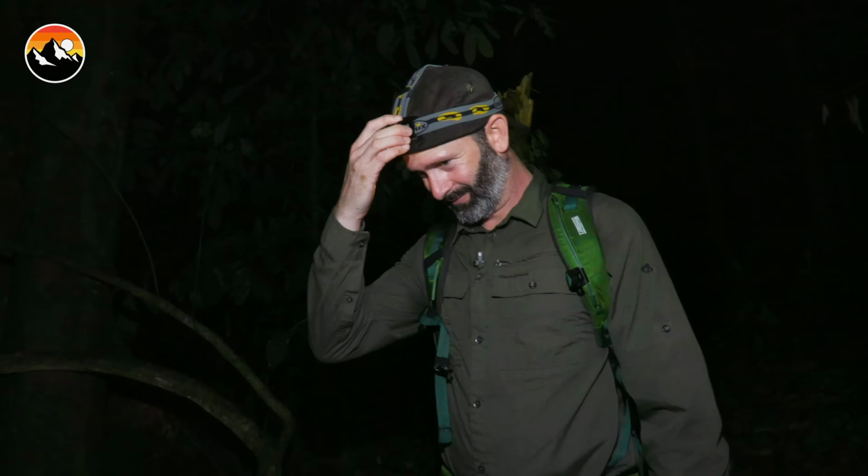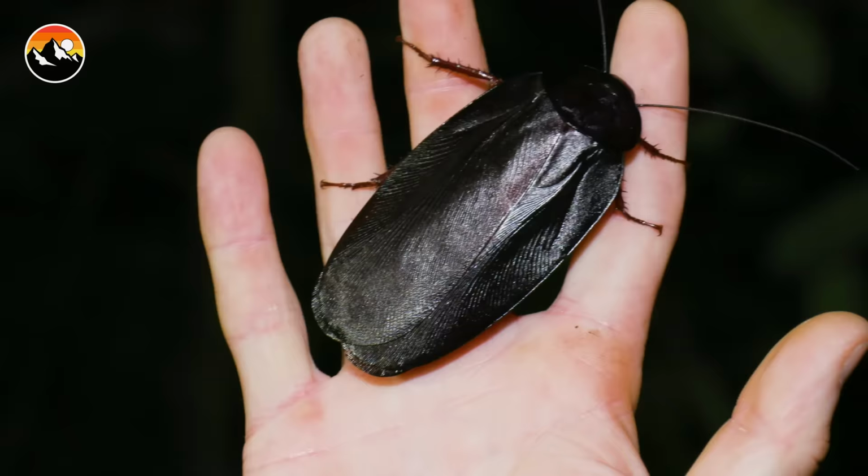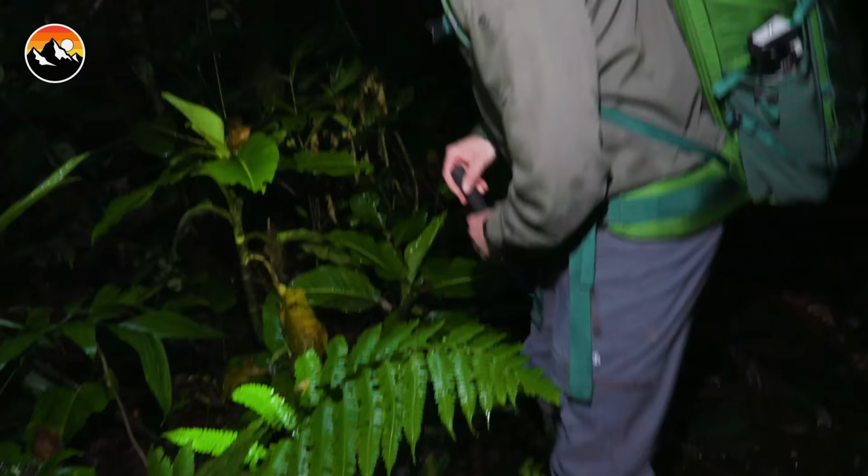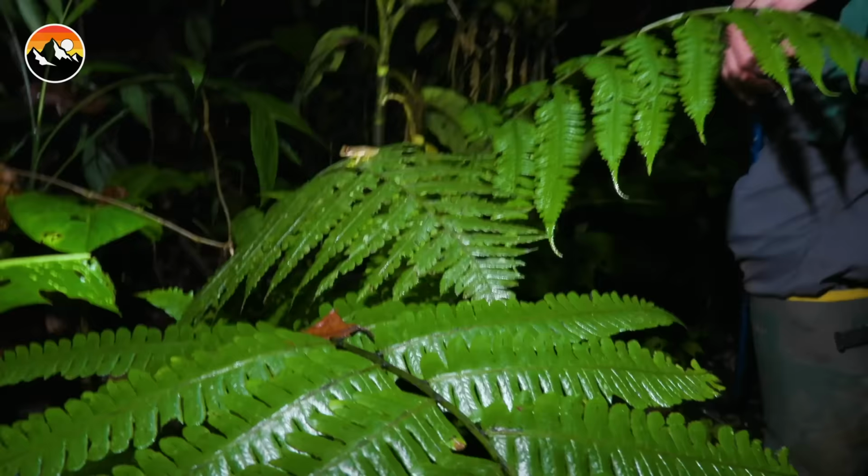That is a really big roach. Do you know what kind of roach that is? No, a big roach. Papa roach? Papa roach. This is the papa roach of roaches. And that is a leaf frog. Oh, look at that little guy. The leaf frogs have the distinct, really large eyes. All right, moving on.